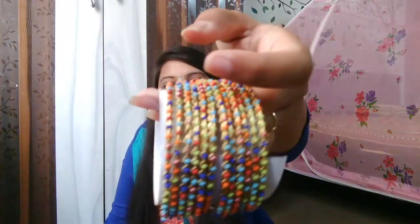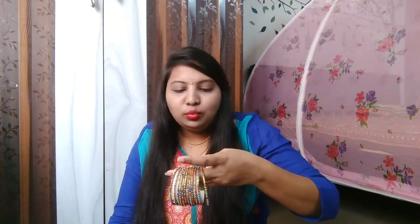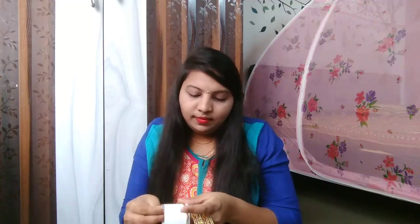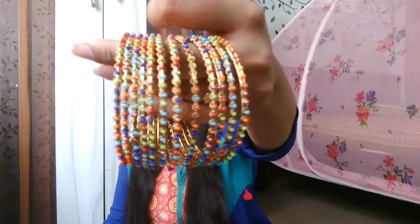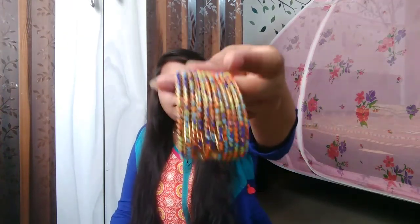I bought 3 pair of bangles. I'll show you one by one. First pair of bangles. These are multicolor metallic bangles, and they have some green, blue, pink, orange, and many other colors. These metallic bangles are for just 100 rupees. There are fixed prices, so you can't bargain. In the same stall, I bought another 2 pair of bangles.